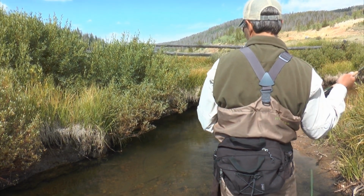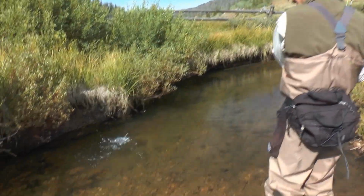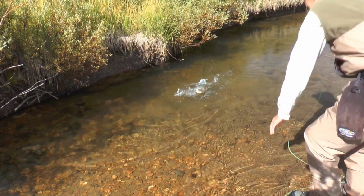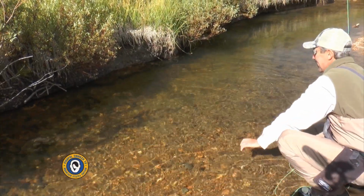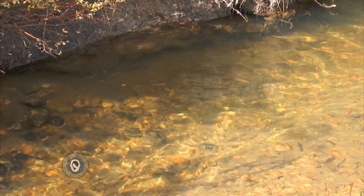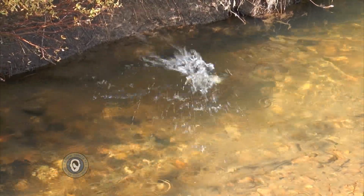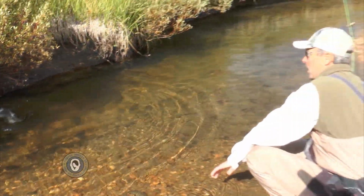Got him. Oh, that's what I'm talking about. That's how you get that one out from underneath there. I feel better about that catch than any I've made in a while, guys. And I don't even care if he comes off at this point. He was way under that undercut, and I set that drift up 5-6 feet upstream so that thing would have all kinds of time to get deep for one.